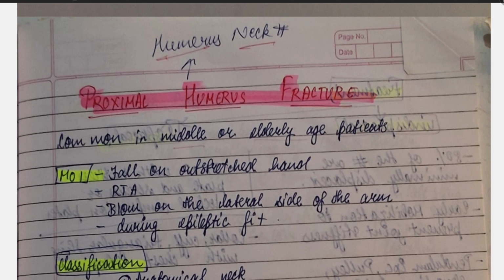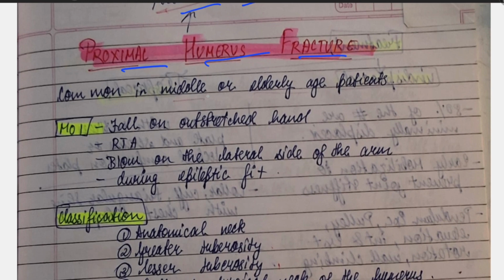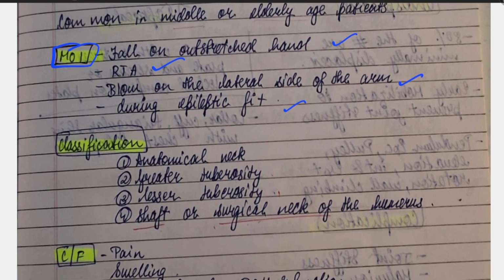I'm Dr. Neha Singh, and today in this video we're going to study proximal humerus fracture, also known as humeral neck fracture. It is common in middle or elderly age patients. The mechanism of injury is fall on outstretched hand, road traffic accident, or blow on the lateral side of the arm during an epileptic fit. Classification: anatomical neck, greater tuberosity, lesser tuberosity, shaft, or surgical neck of humerus.